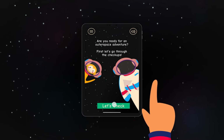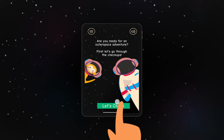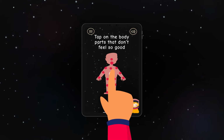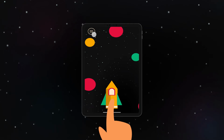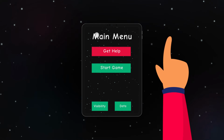Once you've gotten past the tutorial, it asks if you're ready for an adventure, but first you must go through the checkup to get into your spacesuit. The checkup entails clicking on the button that matches where you don't feel good on the body. Once you do so, you're taken to a game where you're allowed to fly the rocket ship and go on your space adventure. There's also a fully functioning menu that has a range of important options.